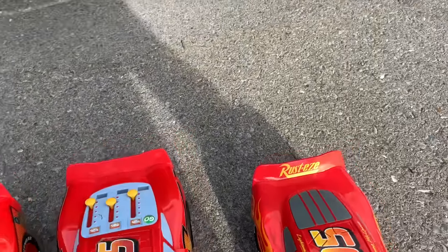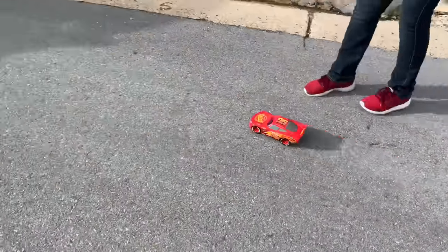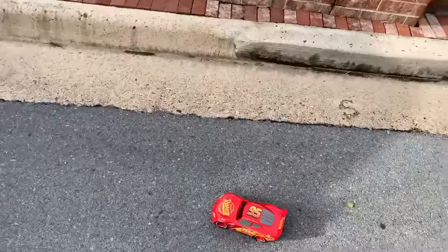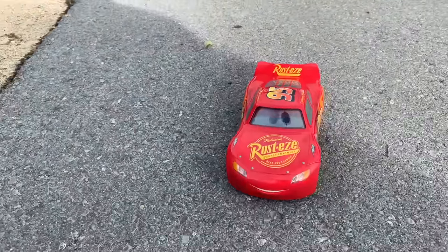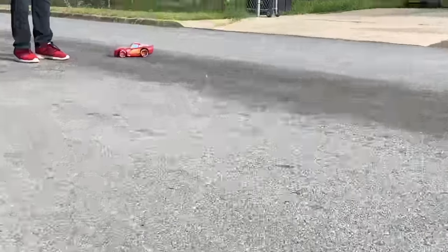But anyways, let's go. Oh, no, no, no, what is he doing? McQueen is in the... What the heck? Come on, McQueen. Catch up, McQueen. He's out of gas. That one's doing some donuts. That one's continuing to go, and he won again. What happened to this one? Come on, McQueen. You're slowing on us. One last race. You get to redeem yourself. That one just went over there.